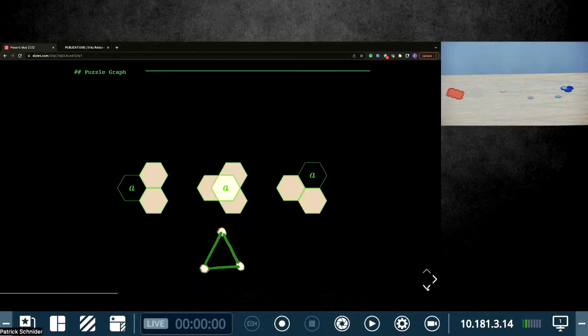I'm going to say something later about the configuration space that you actually have when you allow continuous movement. But right now, the puzzle graph is the discrete structure, so you put a vertex for each one of the possible positions of the cells. In this case, A could be in any of the three. And then you connect two if you can go from one to another. So in this case, we get a triangle, because you actually can move A in this way. So this is the puzzle graph.